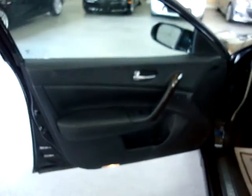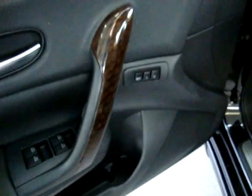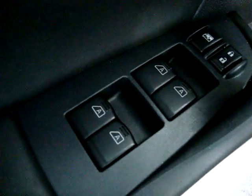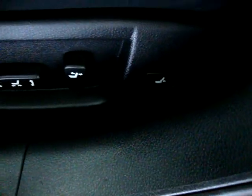Alright, the interior door panels are all black with the wood trimming here on the side. Memory seats for up to 2 drivers. Of course, we got power windows, power door locks, cruise control, tilt wheel. This particular unit has the telescopic tilt wheel. The power windows, you see the A on them, that means they're automatic, means one touch, up or down. Okay. Power seats, power recliner, and lumbar support.